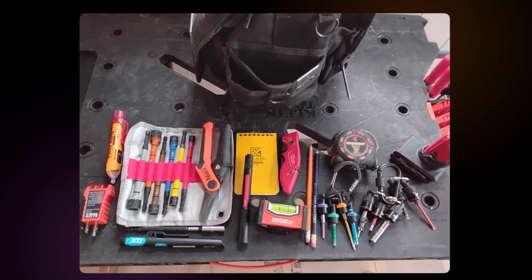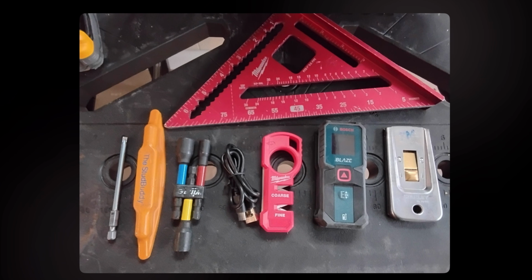Let's see, Johnson little small, looks like kind of like that Stabila level size, pocket level. Ox over there on a pencil. I like the Ox pencil. I like it. It's probably my second favorite. Little Milwaukee pen light right in the rain. And then he's got the Weehaw nut driver set, a receptacle tester, and then the Klein shears, a crescent tape measure up there. Not real sure where these are in the bag.